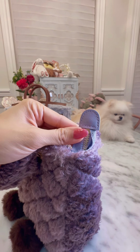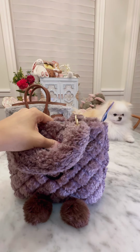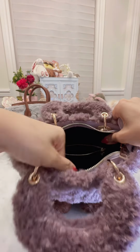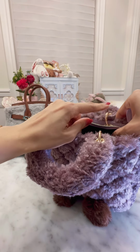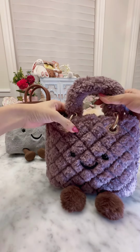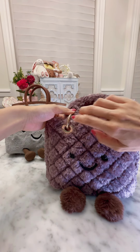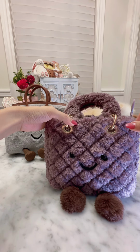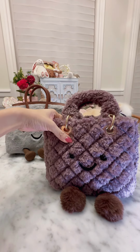Very, very neat and tidy. Of course, not hand sewn. Wouldn't expect that at this price point, but honestly, not bad. The metal hardware is not as heavy and as high quality when you tap it as, let's say, a high luxury brand or even Coach. Honestly, I shouldn't say even Coach, because Coach is so good.